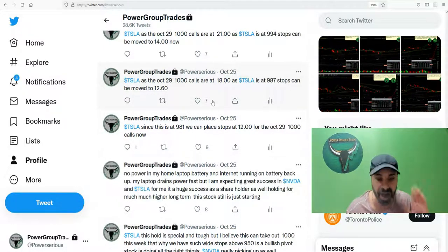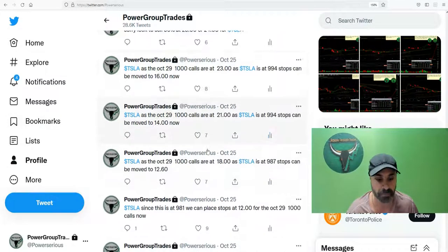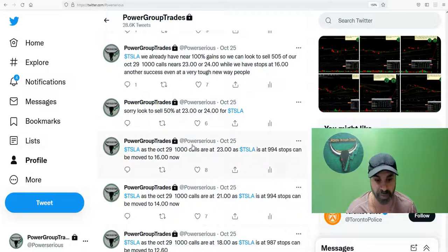Now, Tesla got above. See here, Tesla, the October 29 1,000 calls at a rate of 18, as Tesla is at 987. I then said, let's move our stops to 1260. Now we were looking at if it didn't want to keep going, it's moving in a way that we would break even. So I reduced our risk to 0. Then, moving to 21. As Tesla's at 994, stops can be moved to 14 now. Look on the screen, right? I may say things wrong sometimes, but you'll see what I'm talking about. Tesla, October 29, 1,000 calls, 23, as Tesla's at 984, stops to 16.